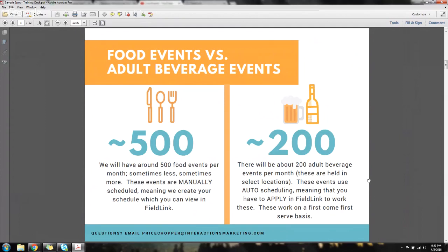For adult beverage events, we do not manually schedule you for those because, A, you have to be over 21 to work those, and B, they're more to supplement your schedule. After we finish the food events, you are welcome to go in and apply for the adult beverage events. Sometimes they're wine events, sometimes they're beer events. It just depends. And you're welcome to apply for those. They will show as opportunities in your profile, and I will show you what that means.